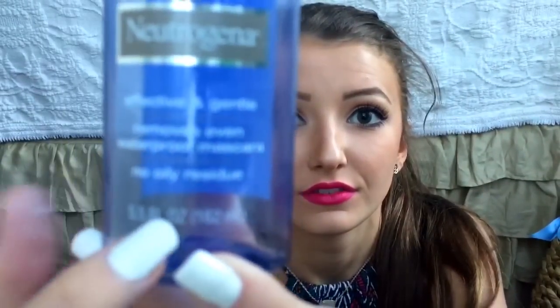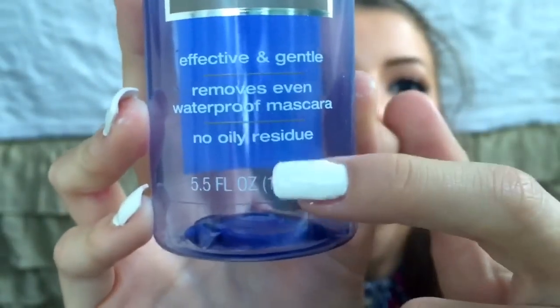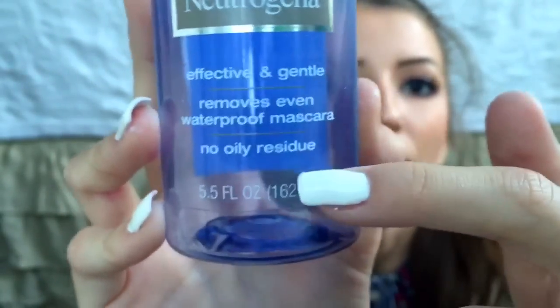But I like this. It removes your waterproof mascara really well. And it's very gentle and it's great. But it just bothers me that it has this little claim right there. You see that? No oily residue? That's BS. It has an oily residue. Don't listen to that. It's wrong.